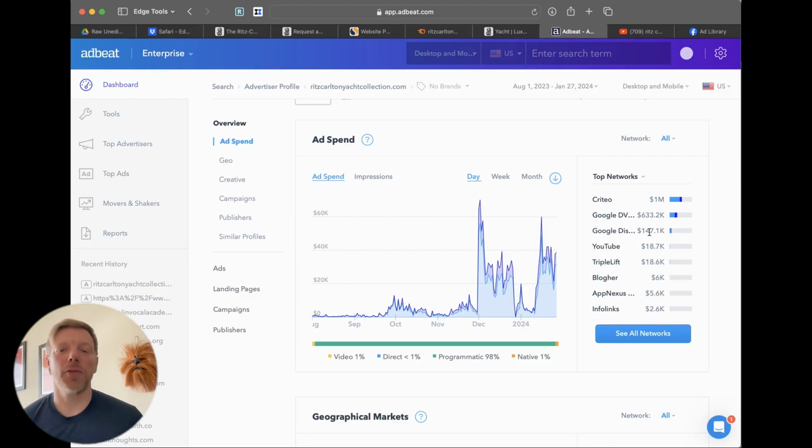I've used Google DV360. It's a beast. There are tons of dials and levers in there. But the thing that's very interesting about it is you have access to a lot of data that you're not going to find in the standard Google Ads platform, Facebook, or any other networks that a lot of people are used to.